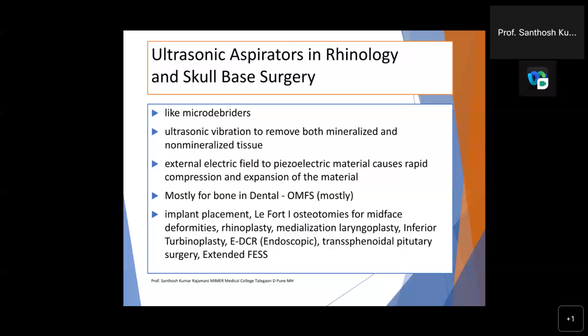So it is used in implant placement, for doing Le Fort osteotomies for the midface, for doing rhinoplasties, medialization laryngoplasties, inferior turbinoplasty, EDCR, which is endoscopic DCR, transsphenoidal pituitary surgery, and extended functional endoscopic sinus surgery. For example, if you are going to do an optic decompression, that is extended FESS. So these are some of the places where you need to remove bone, and you can use ultrasonic aspirators. So remember, ultrasonic aspirators are for bone removal.